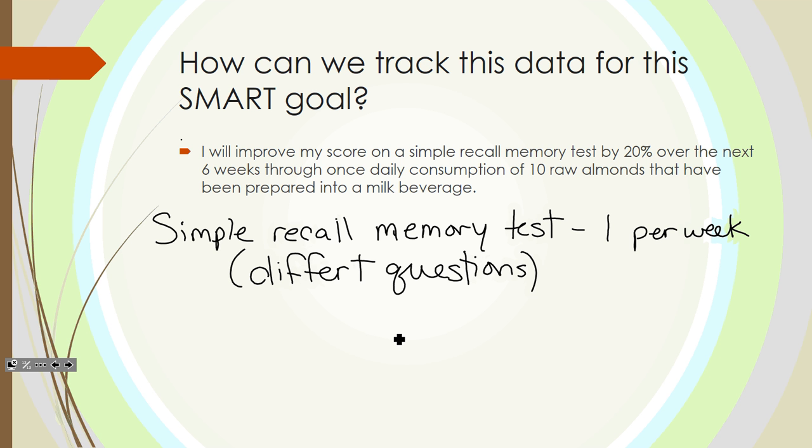Is there another way you could track your data here? So that's the obvious one for this one. What's something else you could do? Too early in the morning to brainstorm, eh? So you could even, if you wanted, if you're doing this course over that 6 weeks, you're going to probably do at least two tests. You could even compare tests in school if you wanted. Just as extra data. Obviously you're going to have that one for this SMART goal, but you might have extra data that you're putting in. So if you're creating some kind of log, so that's something.